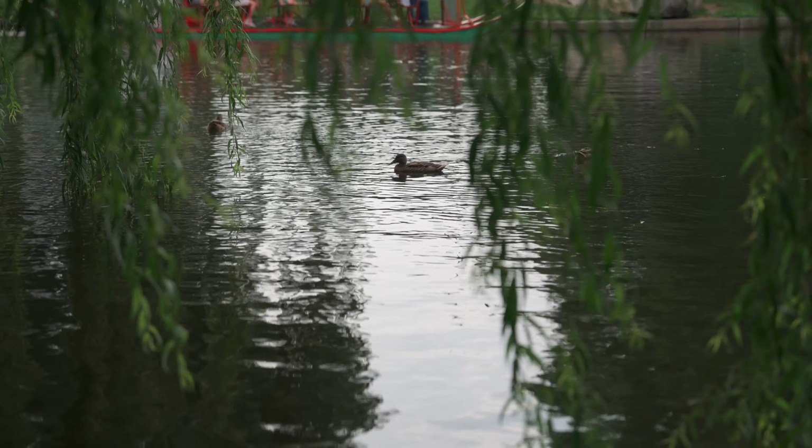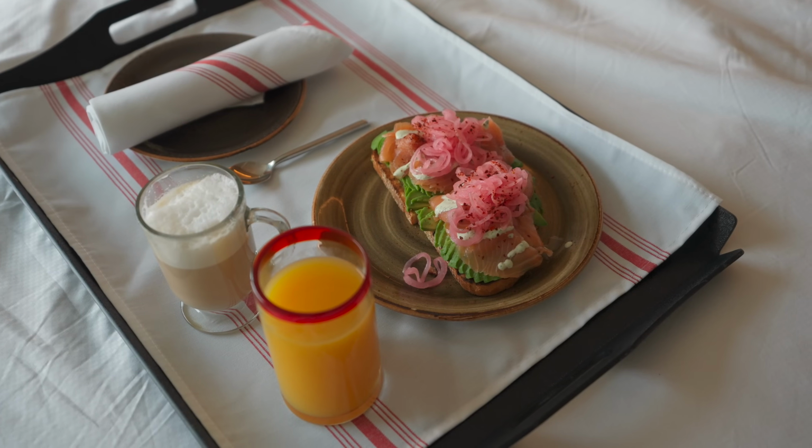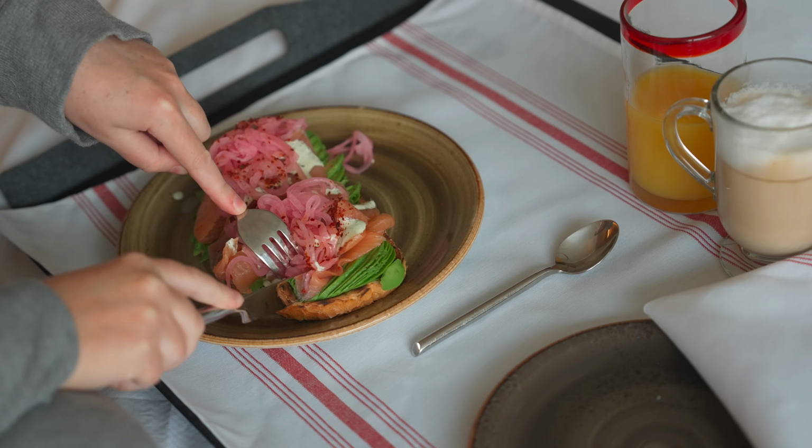So now I always try to plan something slow and simple, and it doesn't have to be a big thing. It could be sleeping in and ordering room service and eating breakfast in bed and having a slow morning. It could be reading a book.